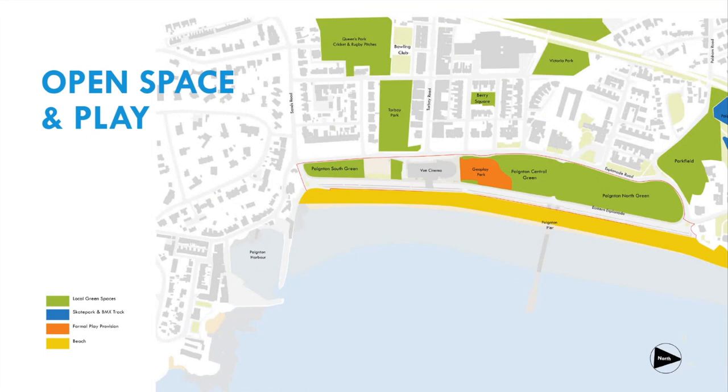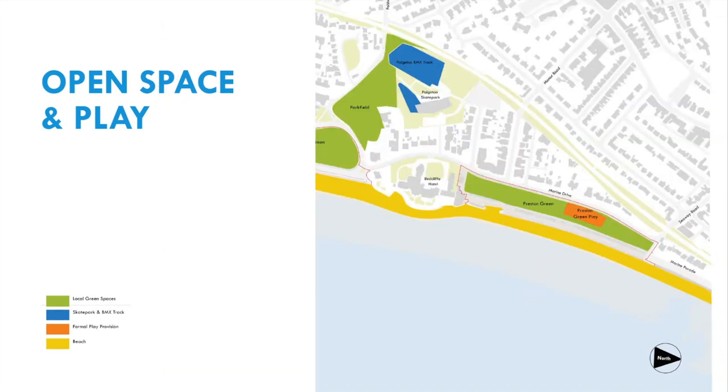Here we've mapped the play facilities on the seafronts and within the surrounding parks and green space. The GeoPlay Park is the only play facility on the Paignton Seafront, with the next nearest playground located within Victoria Park, a 7-minute walk away. To the west of the seafronts, there are BMX and skateboarding facilities available within Parkfield Torbay, and there is a formal play area within Preston Green, along with outside exercise equipment.